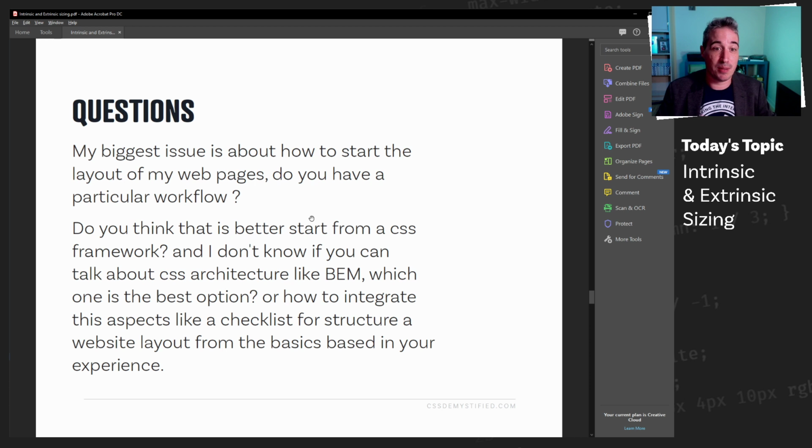So this person said the biggest issue they have is about how to start the layout of a web page, and whether you have a particular workflow, and this also leads into starting with a CSS framework. We talked about that. And I don't know if you can talk about CSS architecture like BEM, which is the best option, or how to integrate aspects of it.